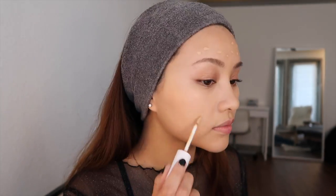in those creases. Now I'm going to use the medium shade to cover, you know, some of those pimples and everything. And I'm going to use my little flat top brush to blend it out.